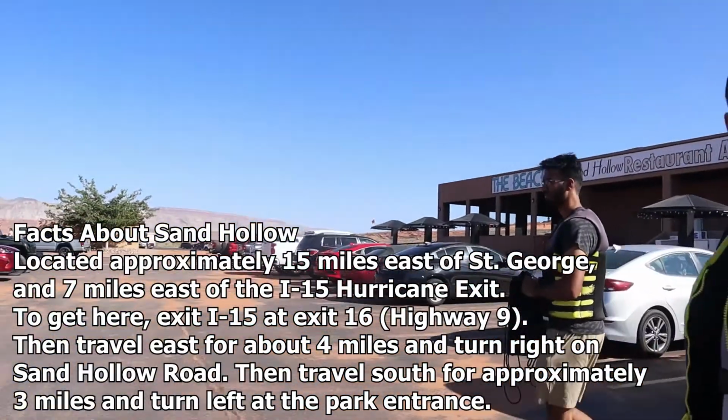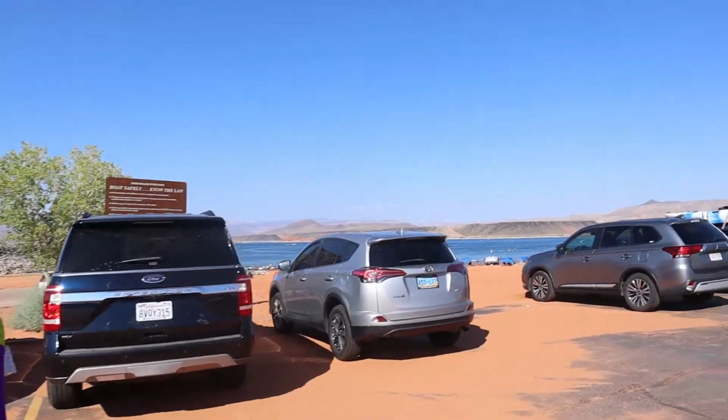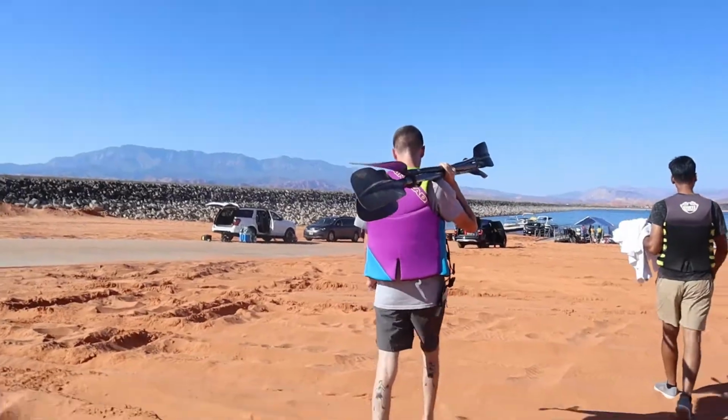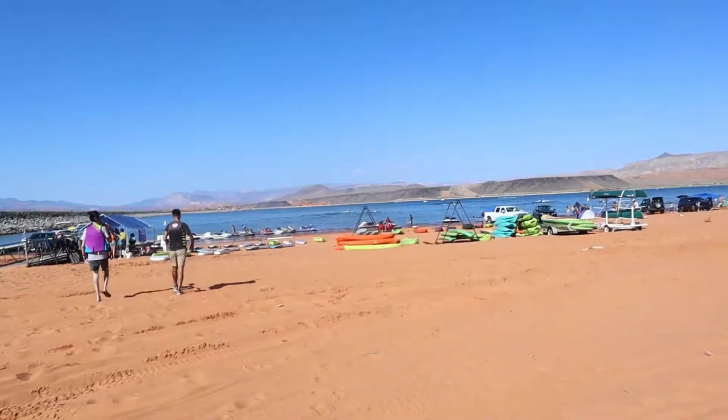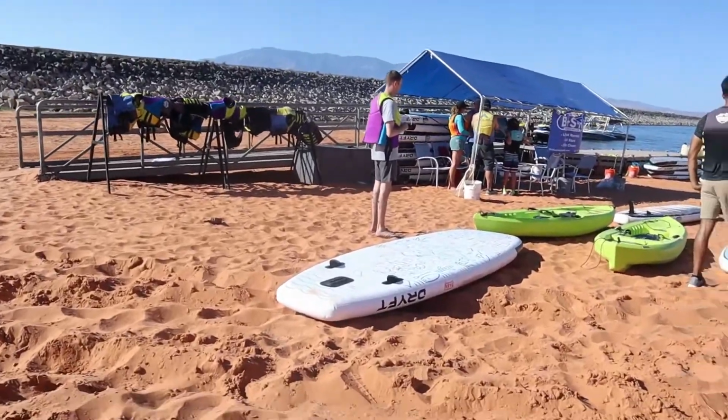Another option is camping. There are two campgrounds available to make reservations, Sand Pit and the West Side Campgrounds. If you're going to explore the dunes on RZRs, dune buggies and all-terrain vehicles, you can rent them from several rental shops at Sand Hollow.